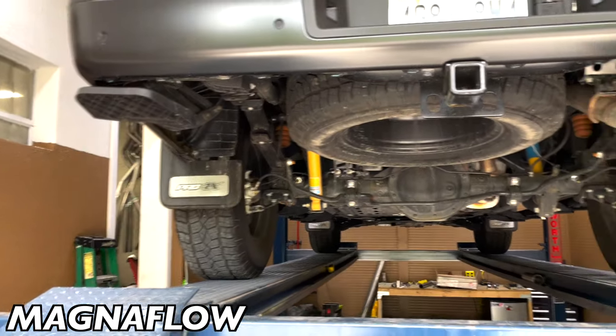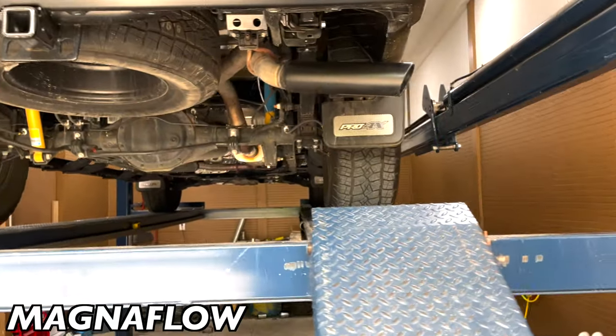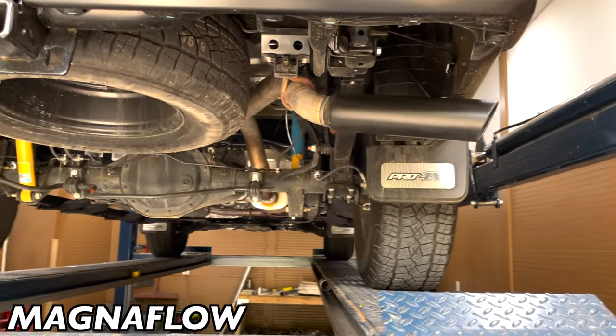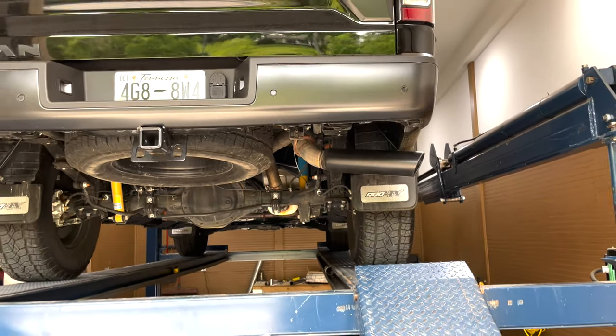It's the Pro 4X, as you guys can see. There it is. So it's got a MAGNAFLOW dual in single out and a black tip. We'll let you guys hear it in a second. Hope you guys like it.